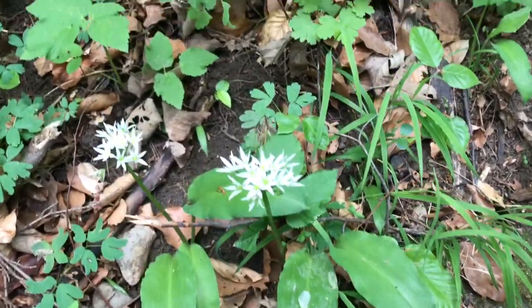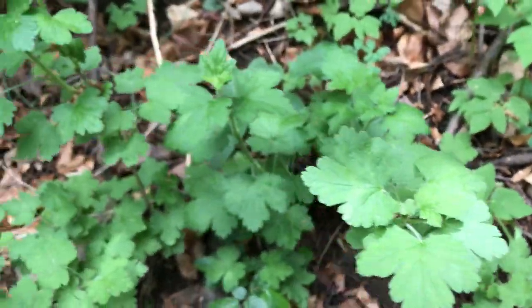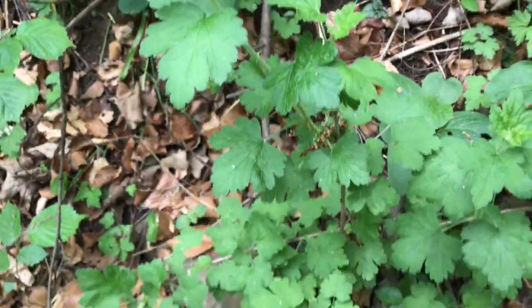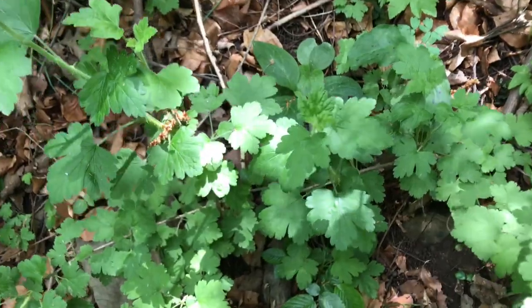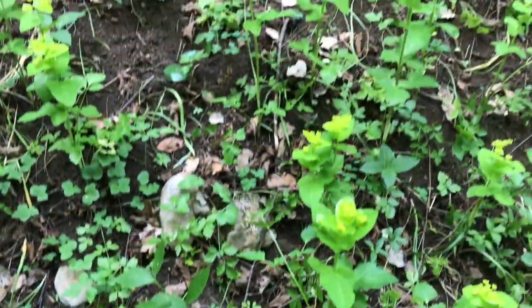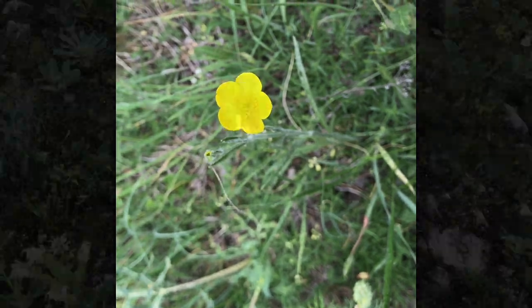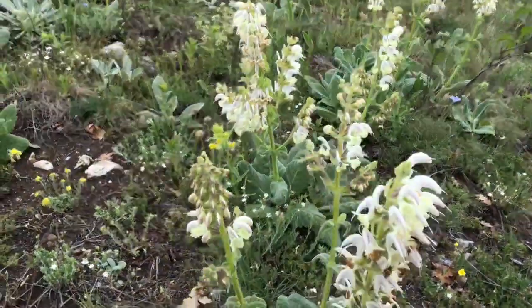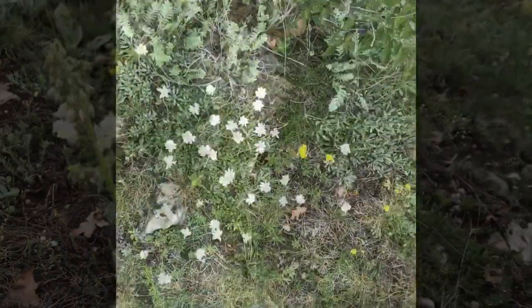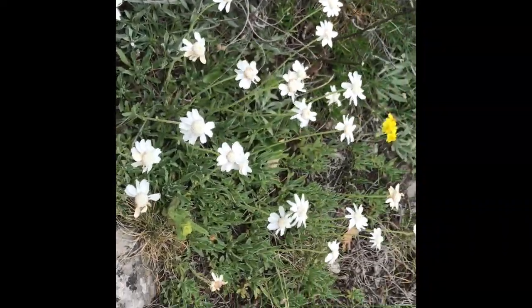Again, Allium ursinum in full bloom, and something comparatively rare, this is a wild gooseberry. This one here. Large patch of Smyrnium perfoliatum. Ranunculus illyricus, Salvia aethiopis, again Achillea aggregatifolia, a rare plant in Bulgaria.